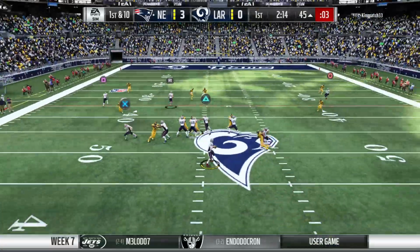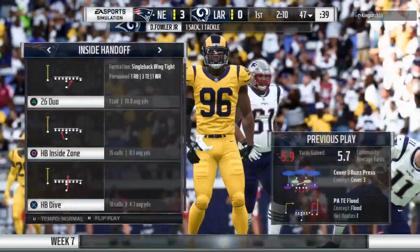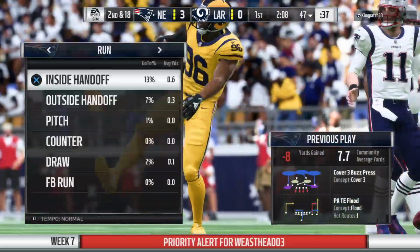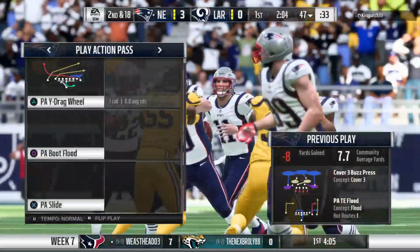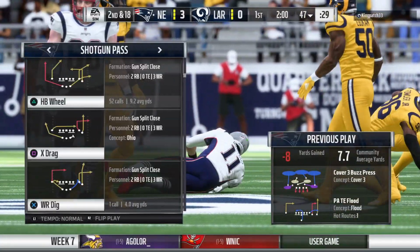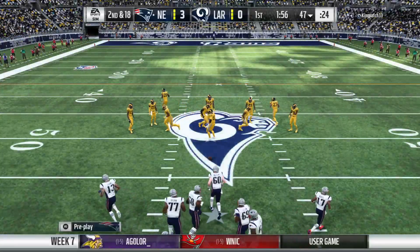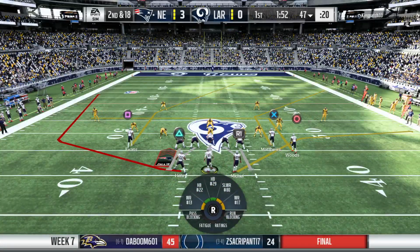They go play action here on first down. And he is going to be hit and taken down. Bortles sacked. Dante Fowler in there to drop him. And it'll be a loss of about 8. So that complicates things a bit here. 18 yards to go now on second down.